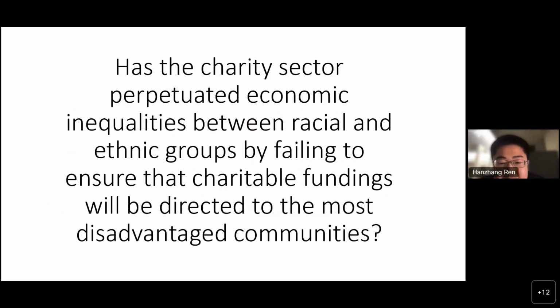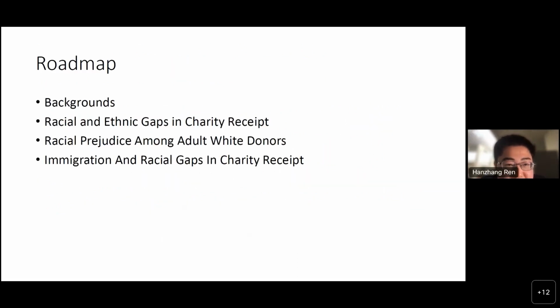So we're left with an empirical question. Has the charity sector perpetuated economic inequalities between racial and ethnic groups by failing to ensure that charitable funding will be directed to the most disadvantaged communities? We'll now begin by looking at some basic statistics of which racial and ethnic groups are most likely to get charitable help.